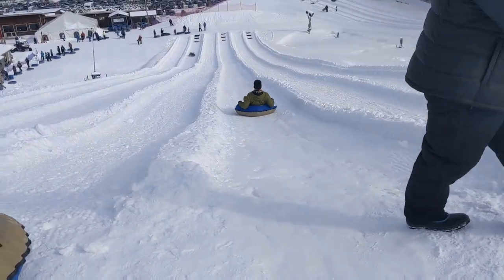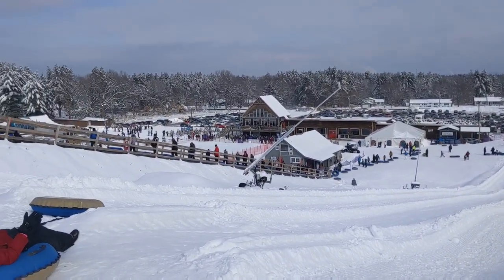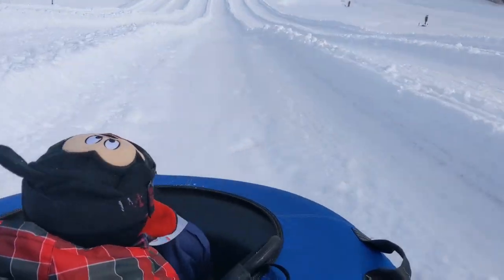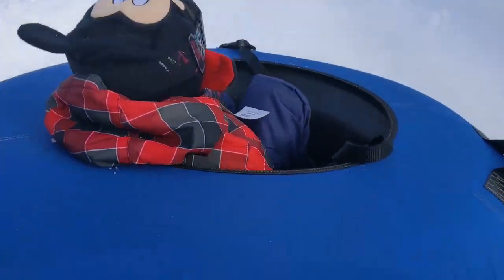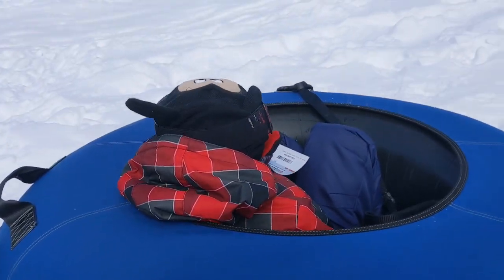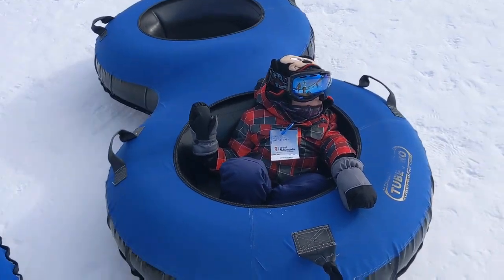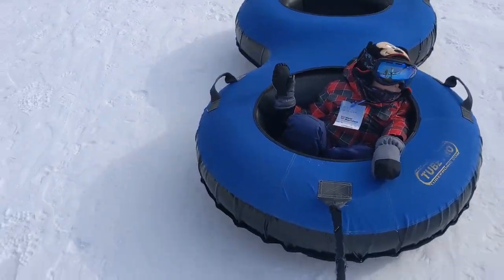There he goes. Whoa, he almost went over the top down there. Here we go. Woo! Jameson said one more time. One more time? Yeah, one more time. Did you have fun? Yeah. He loved it.